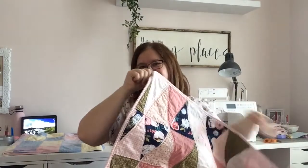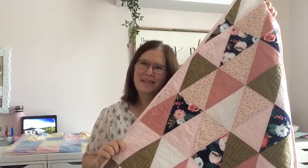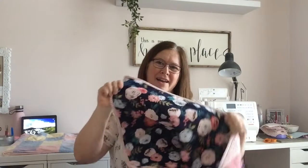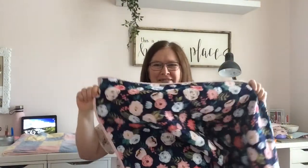So anyways, this is a good size baby quilt. I think it's 43 by 49. That's what it ended up. And this is the fabric that I chose for the back, which is so pretty. And I know her mommy will love this fabric for sure.